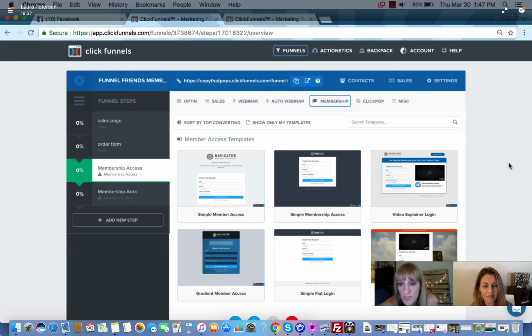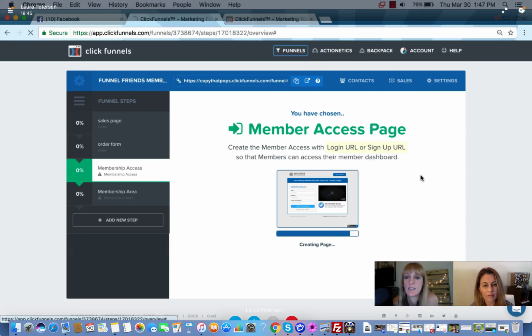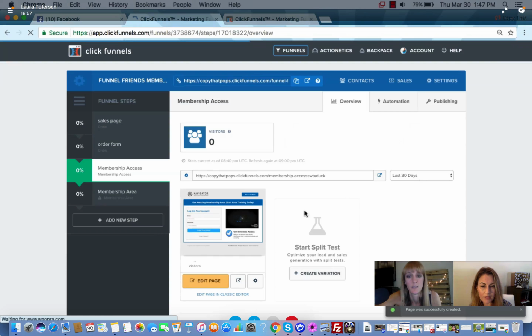And I personally like this one the most because it has a little spot where you can do another video, which helps give an orientation to people. Because sometimes when they get to this page, they're like, oh, wait, what am I supposed to do? So once someone pays, they're going to see this screen and it will prompt them to create their own login and password. And this will be their page that they'll probably end up bookmarking and coming back to log in later, right? Yes. Okay.